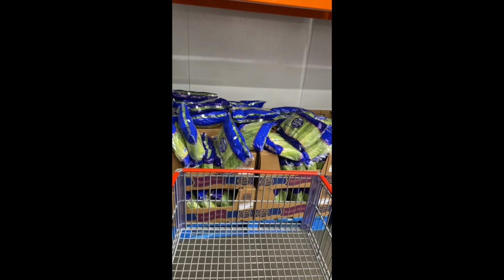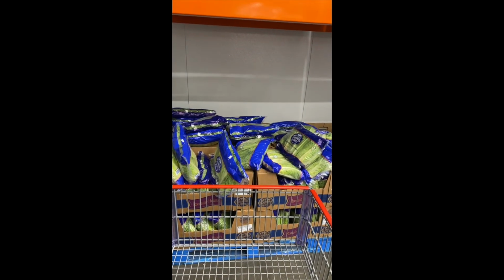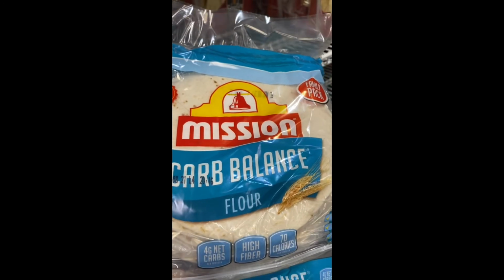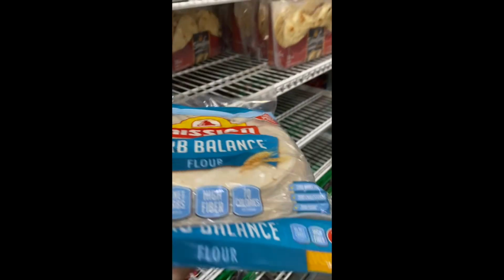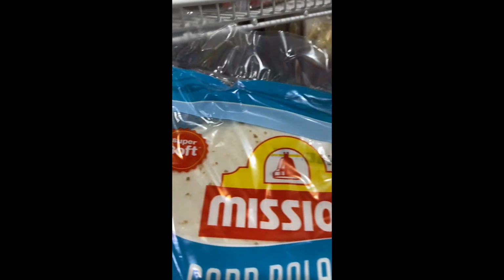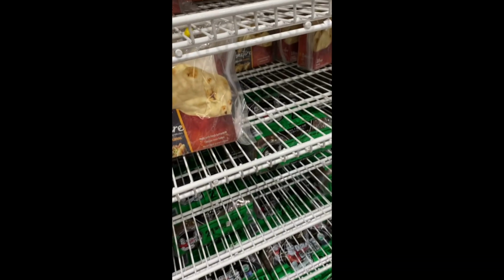If you like to make your sandwiches out of wraps, you can get lettuce wraps. There's some good ones there. Then one's like a nice little taco shell. And they've got the Carb Balance 4 net carbs tortillas, and you get a pretty good size amount of them in there. There's 2 packs of 8 count each. That's 16 tortillas, so you got a decent amount of tortillas there.